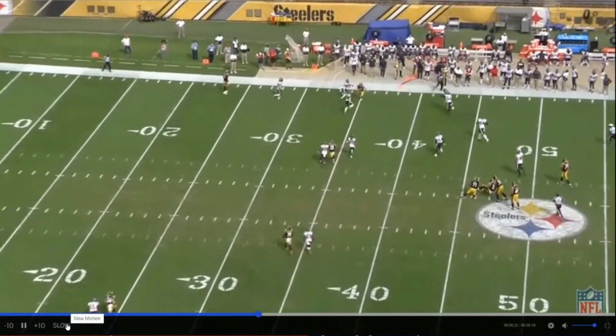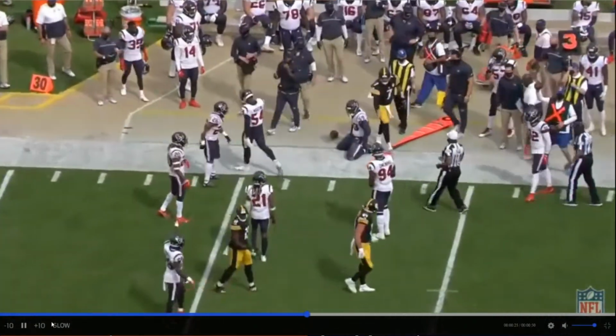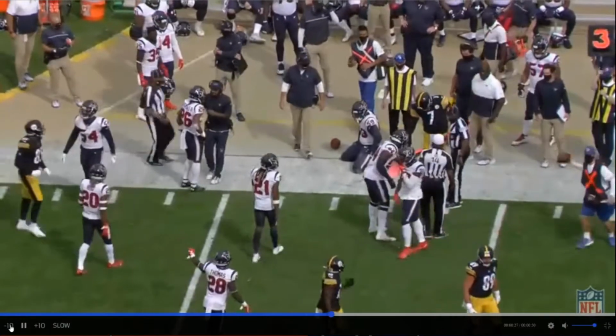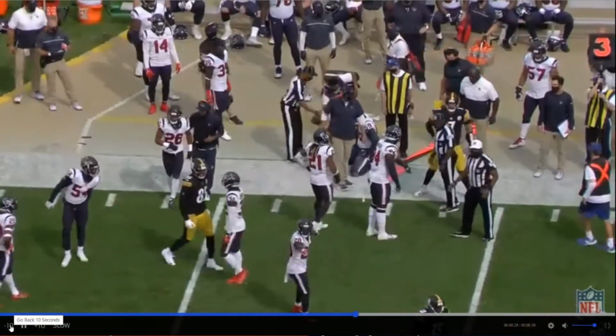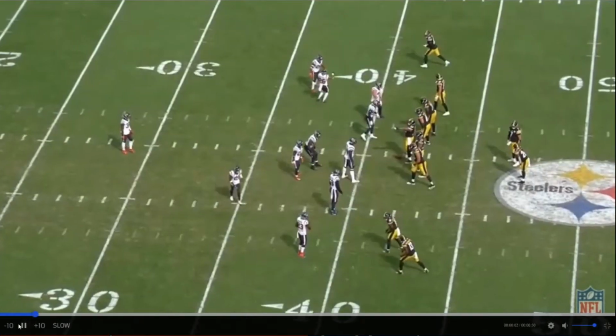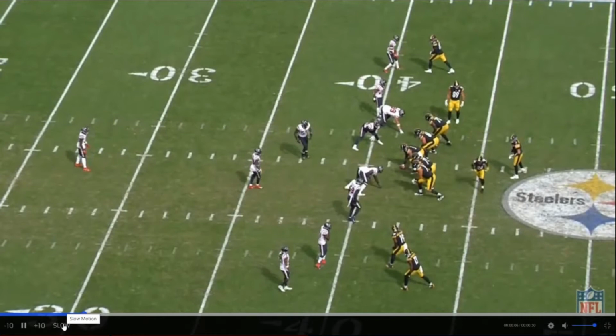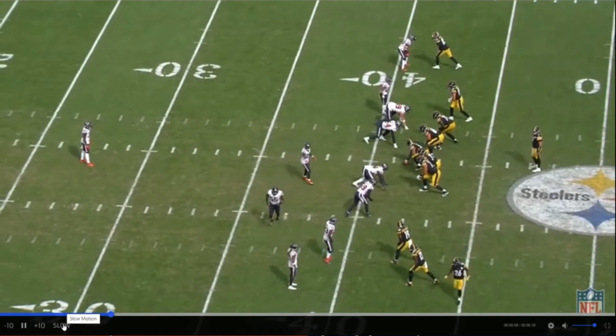Roethlisberger flushed. Ends up taking off. Did they give him that spot? I'm sure there was a challenge or whatever. Obviously, I didn't watch this game live, but Big Ben has to take off. Looks like he got close to it.